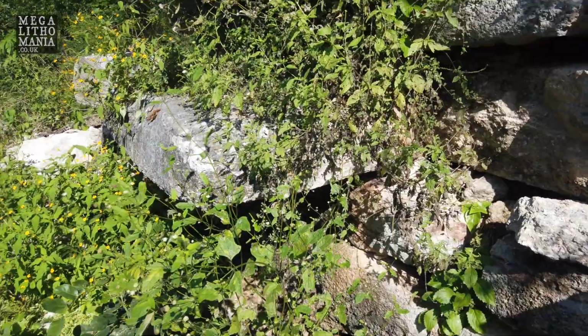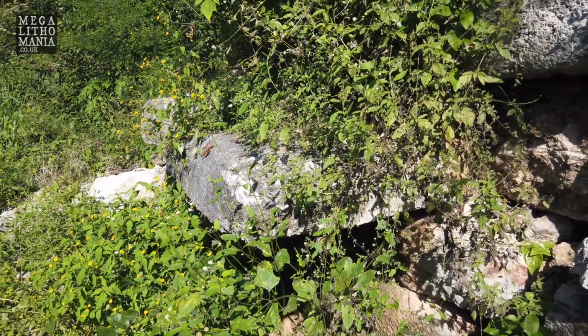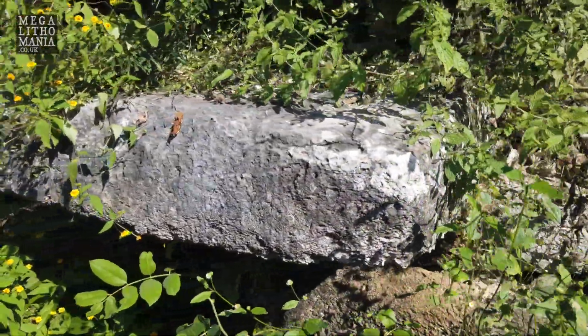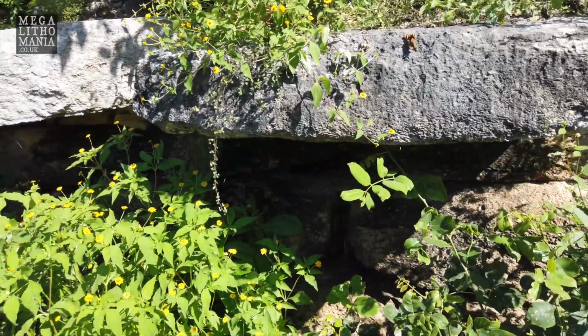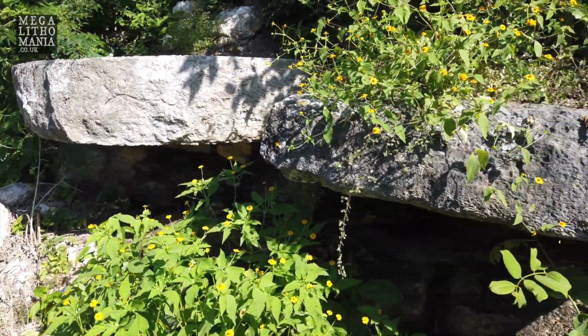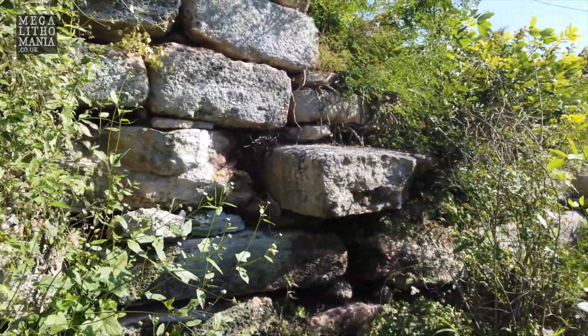You've got this huge piece sticking out. This could have been deliberately sticking out, like we saw on top of the other pyramid in the main site. I think it probably is. And there probably would have been things on these ones that are sticking out, probably carvings. There's two of them here. The main wall there, another one sticking out there actually, but it's been broken.